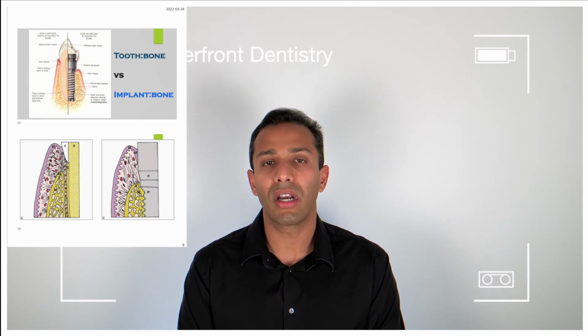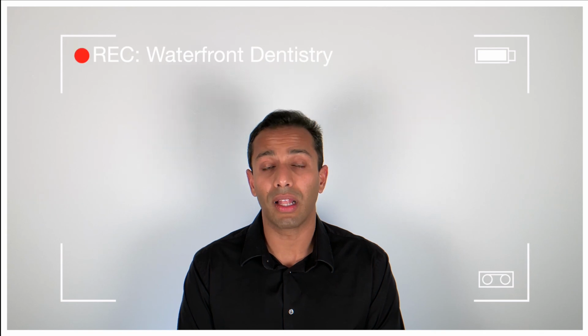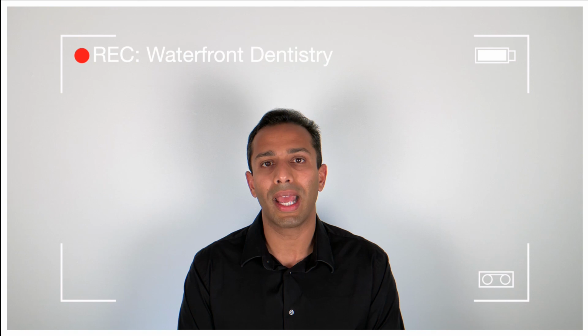So this is very, very important, because sometimes when an implant is not placed well angulation-wise, or not placed into a good housing of bone, the implant will slowly but surely fail. It just takes a long time, and it might not hurt as much, but eventually this implant is doomed to fail. So hopefully I haven't confused you too much, and these photos should help you.